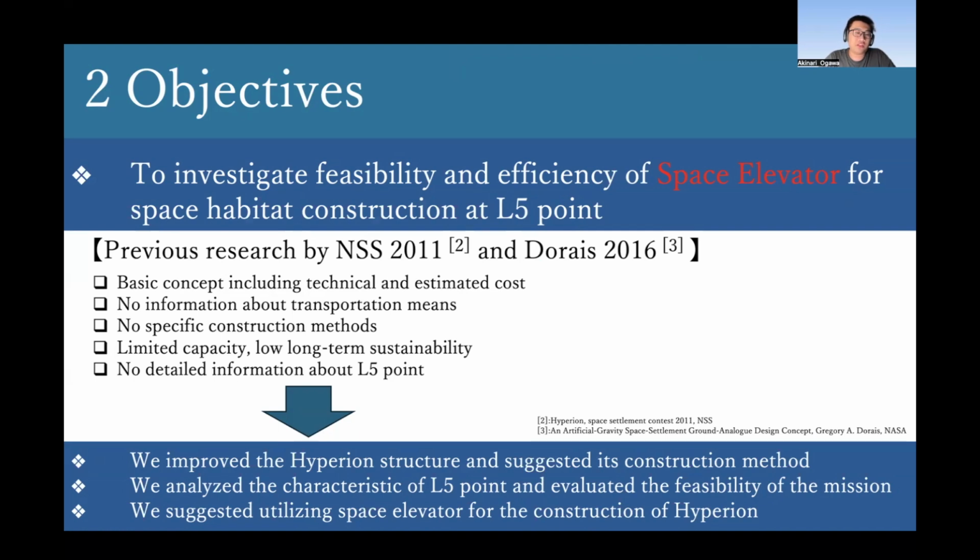Also, there is no detailed information about L5 Point. Therefore, in this research, we improved the Hyperion structure and suggested its construction method, and also analyzed the characteristics of L5 Point and suggested utilizing space elevator for the construction of Hyperion.